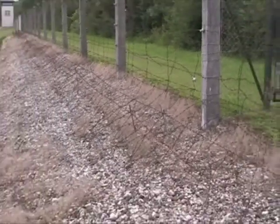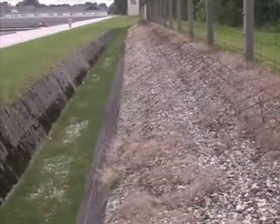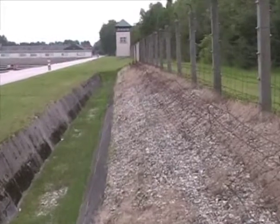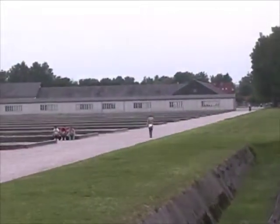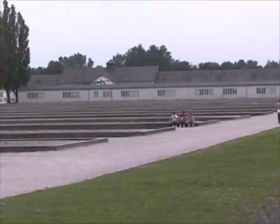The bells you hear in the background ring as a memorial to those who lost their lives in the Holocaust. I'm going to pan around the camp as you listen to the ringing of the bells. It just serves as an eerie reminder of what took place here and in other camps.